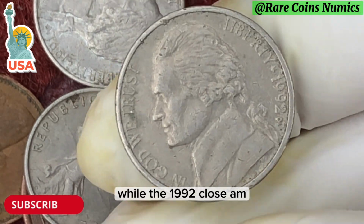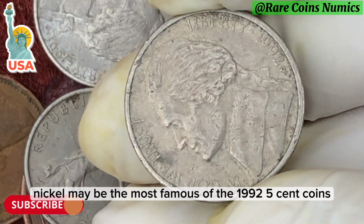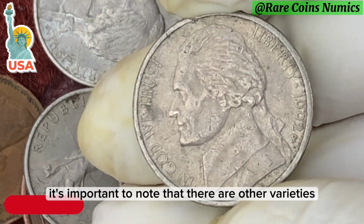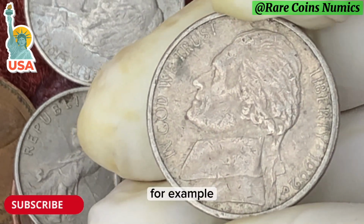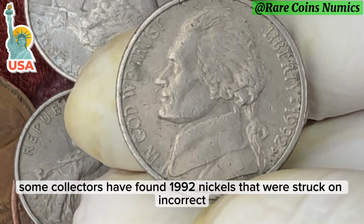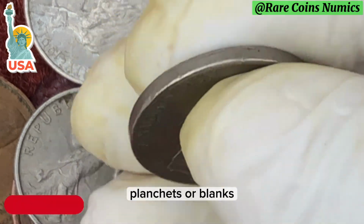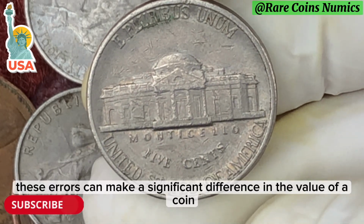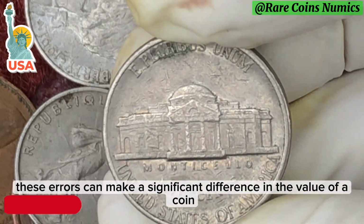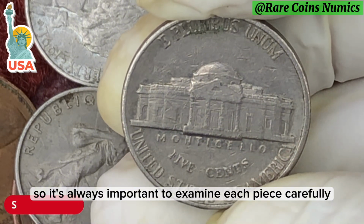While the 1992 close AM nickel may be the most famous of the 1992 5-cent coins, it's important to note that there are other varieties and errors worth mentioning. For example, some collectors have found 1992 nickels that were struck on incorrect planchets, or blanks, which could make these coins even rarer. These errors can make a significant difference in the value of a coin, so it's always important to examine each piece carefully.